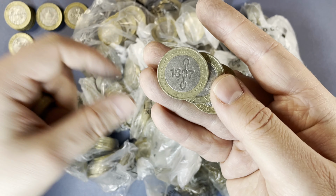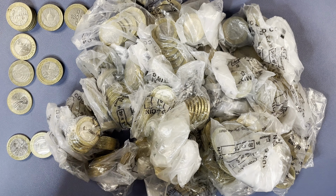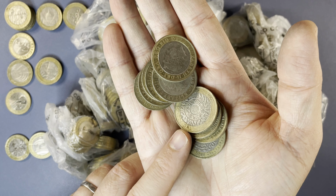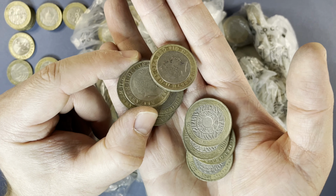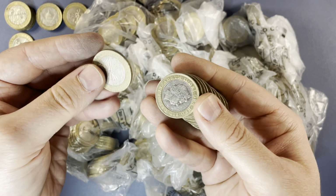Another abolition of the slave trade. This is another old bag. Look at the state of them. I don't know how well that shows up on the camera. To my eyes, they're absolutely white. Don't know. Yeah, it doesn't show up so well on the camera. They're really dusty or something.